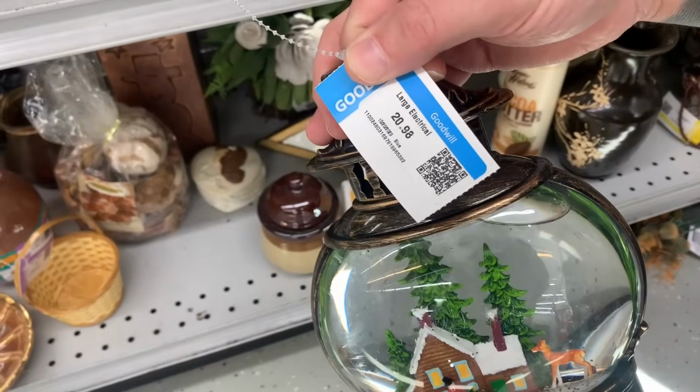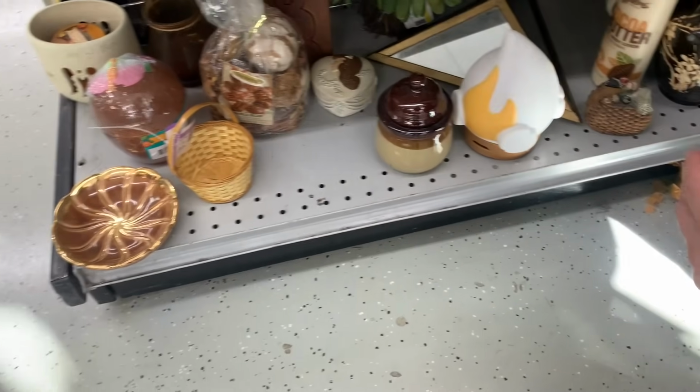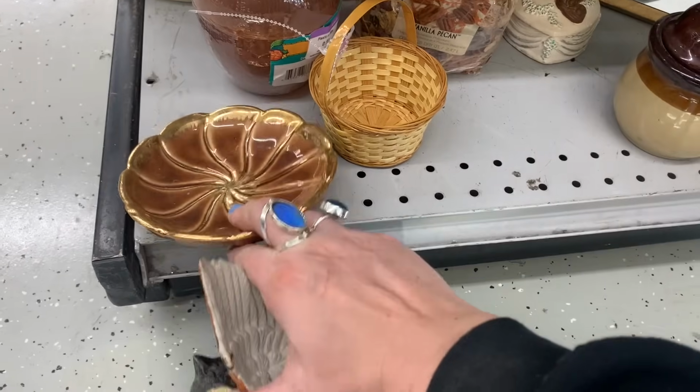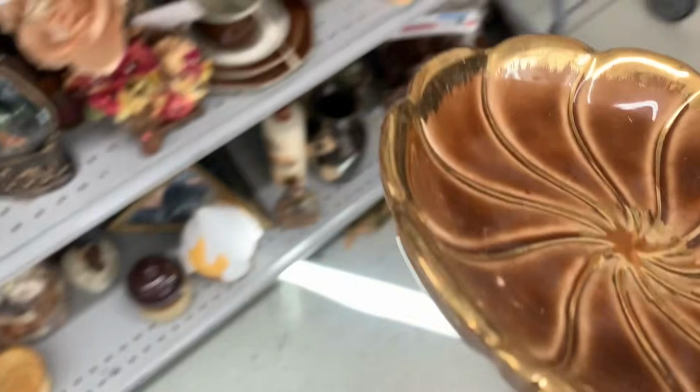Oh, Matt found something. Oh, my gosh, $20.98, Matt. Put it back. We ain't getting that. Holy moly, we can't afford that. But this right here we can afford. $2.14. So I love that owl.